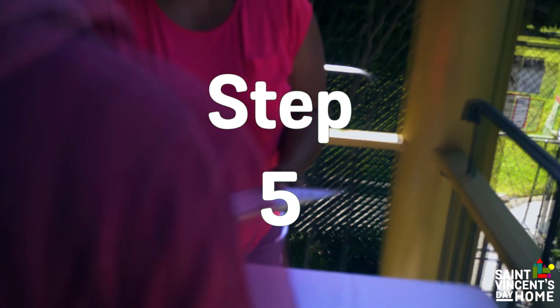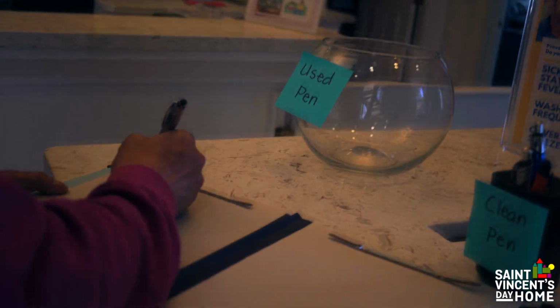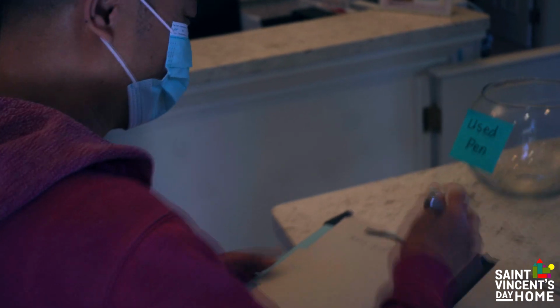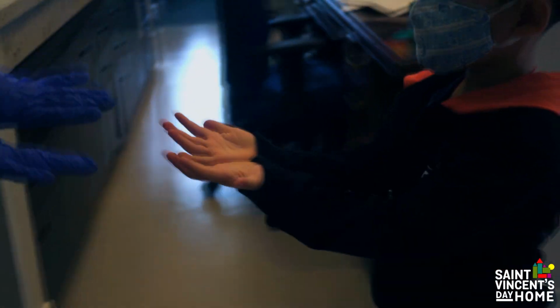Step 5. If everyone is symptom-free and with no recent COVID exposure, then you may enter the day home. Please sign your child in. Find your child's folder in the hanging file and sign with your full name and the current time. Use a clean pen and put it in the used container afterwards. All pens will be sanitized before they are used again. Your child may go to the front desk for the usual child wellness check, for general wellness and injuries that our teachers may need to be aware of.